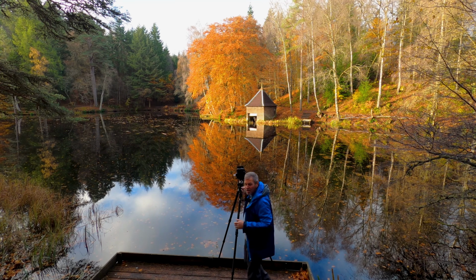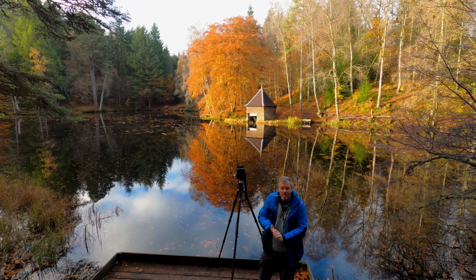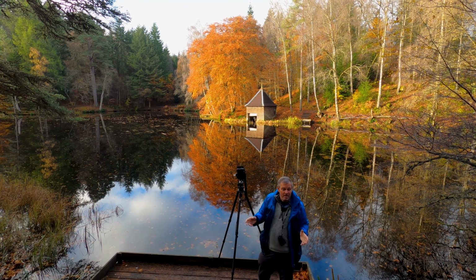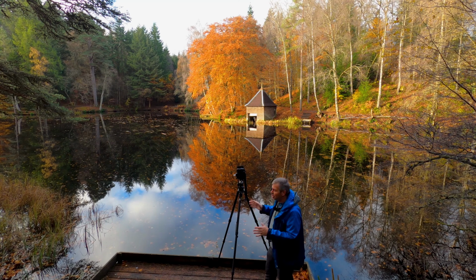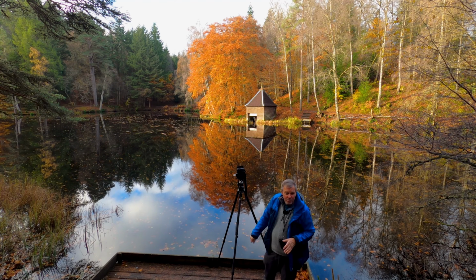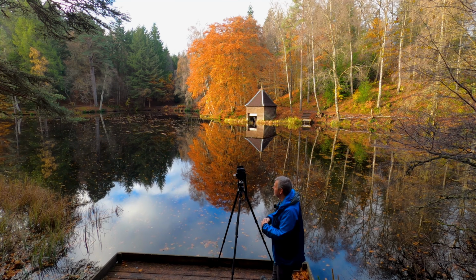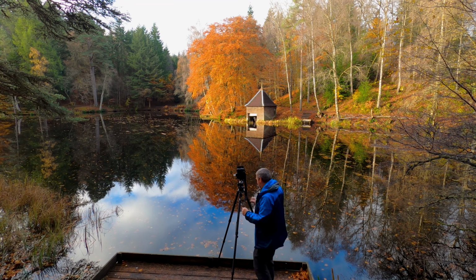There's still quite a lot of color right around this area, even though we're late autumn now, and we've had a few storms that have come through to strip all the leaves off of a lot of the trees, but this is such a sheltered little area. There's still birch leaves on the trees, so they're usually the ones that go first, followed by the beech. But you can see there's still a lot of great color around.